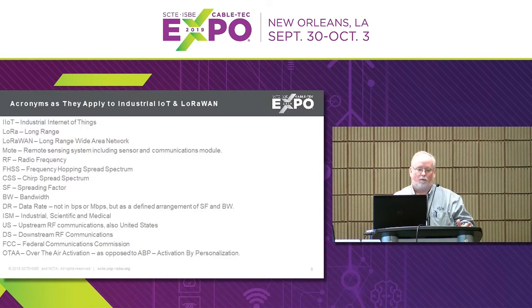So let me just go through a couple of acronyms real fast, just so you know. I'm going to be talking about industrial IoT. This is a subsection of IoT. I'll be discussing communication over LoRaWAN, which is using the LoRa standard. The LoRa standard uses chirp spread spectrum. LoRaWAN defines the protocol behind those communications and how they're secured and how the data is transmitted back and forth.